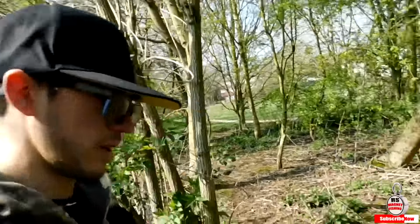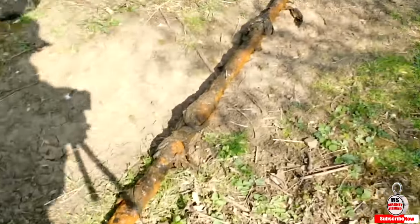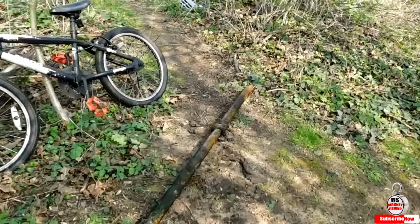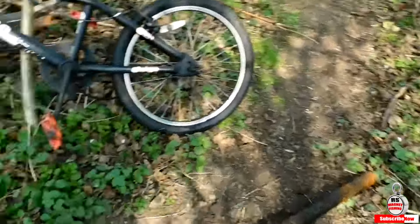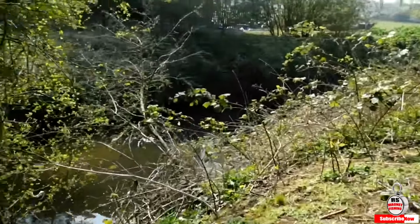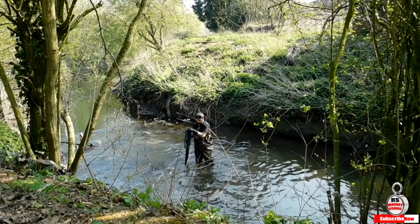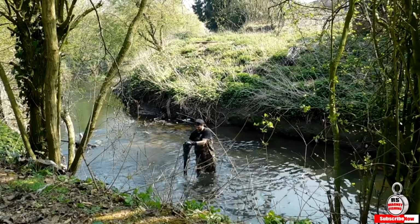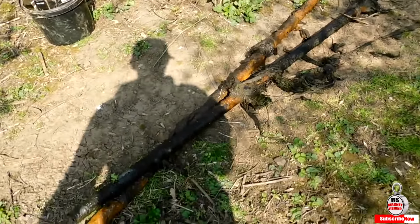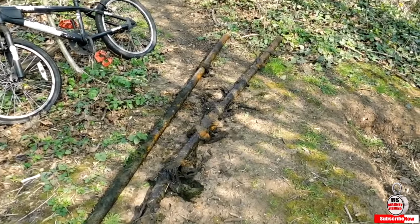Oh, I've just had this. Where's it gone? This silly big bar. It's about twice the length of me. Whew. That took some getting out. Well, I've just had another silly big bar.